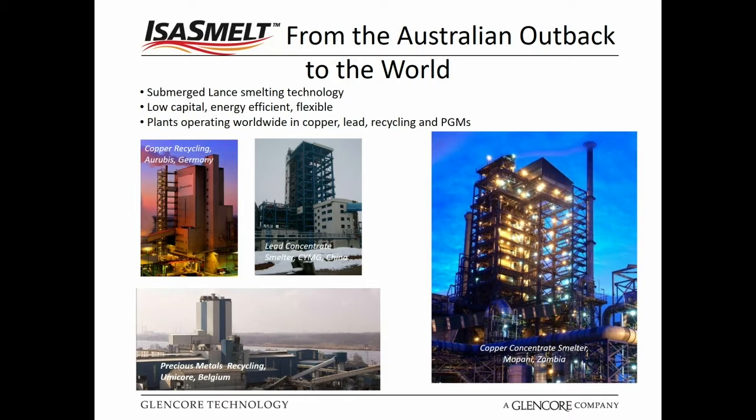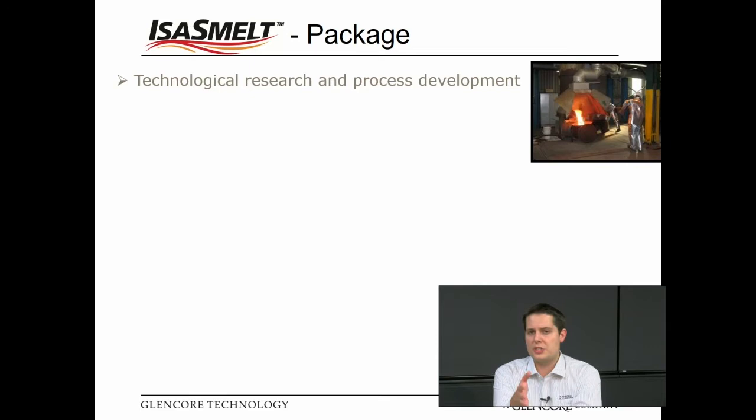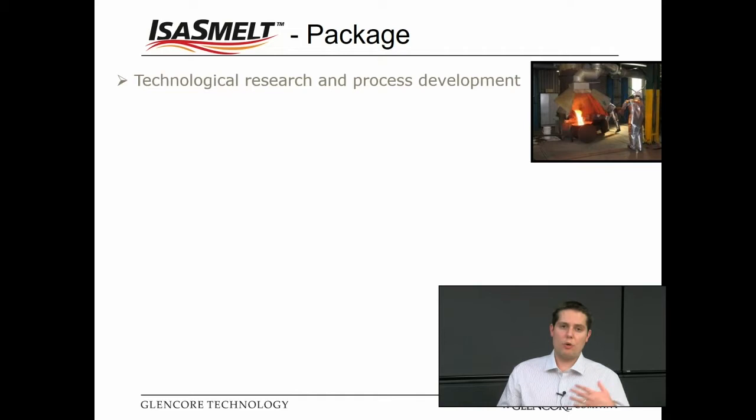So what's actually involved when someone approaches us, they have a concentrate and they want to look at treating it to produce a final metal product? What we look at first is our technology portfolio, and see, do we have established plants that treat this material? Then we can look at applying very known real world cases to solve what happens with these concentrates. Now, if we don't have any sites, or if the client has very specific problems which are an addition to what's happening with a typical copper concentrate, then we go on to do the process development and the work required to pilot and prove this material.